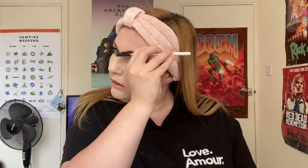That's one eyebrow done. So obviously my eyebrows are done. It actually looks like I've got one darker than the other, and that always happens to me. So I just use this brush, and I kind of just brush it up. That's all I do to my eyebrows.